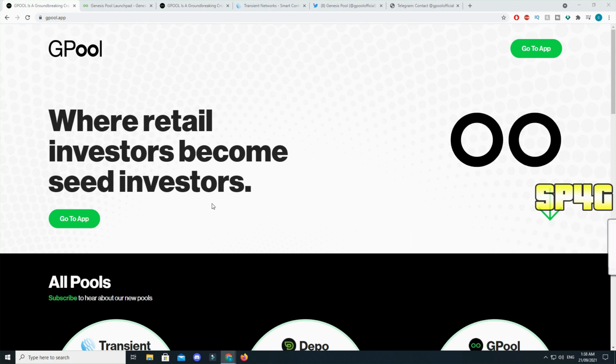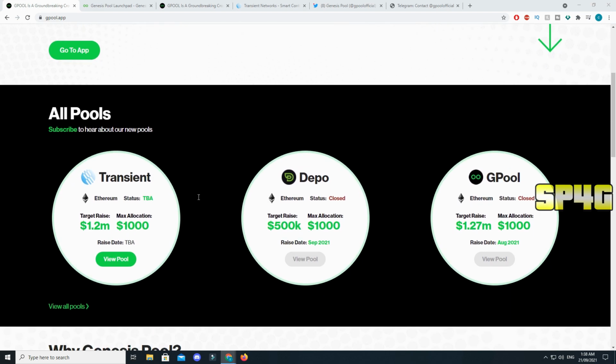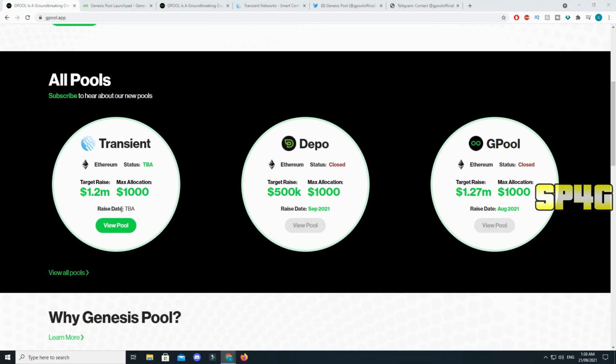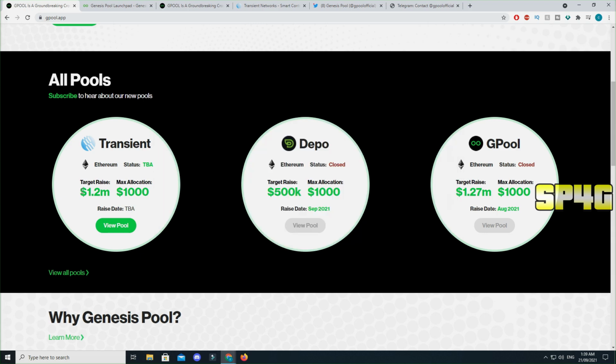Now, first of all, if you actually make your way to the GPool website, you guys can see they are a launch pad, where retail investors become seed investors. And if you just scroll down a little bit, you guys can see all the pools which are active at the moment, and the newest one being Transient. Don't worry, we have a lot to talk about Transient, but you guys can see that their target raise is 1.2 million. So you can see there is a big goal and big things backing up this project, and at the same time they have a max allocation of 1,000. So one person is only allowed to put in 1,000, so it does not create any whales who actually control it completely.